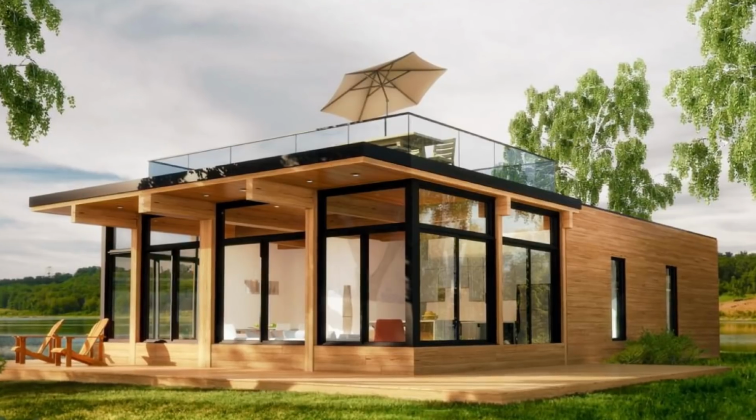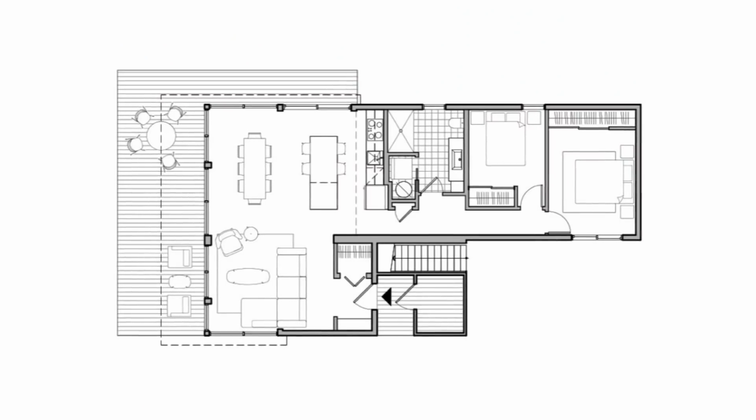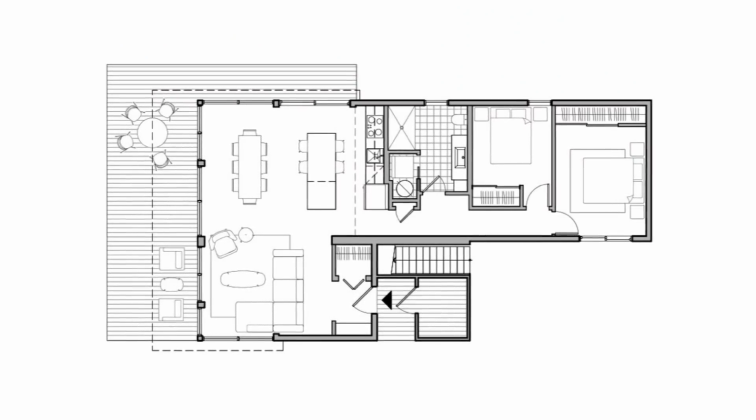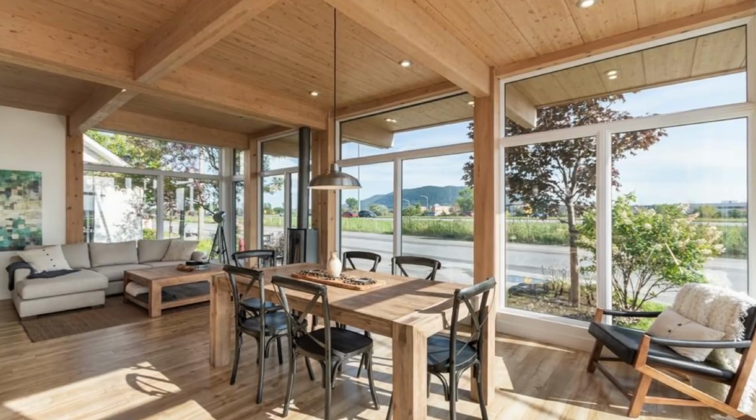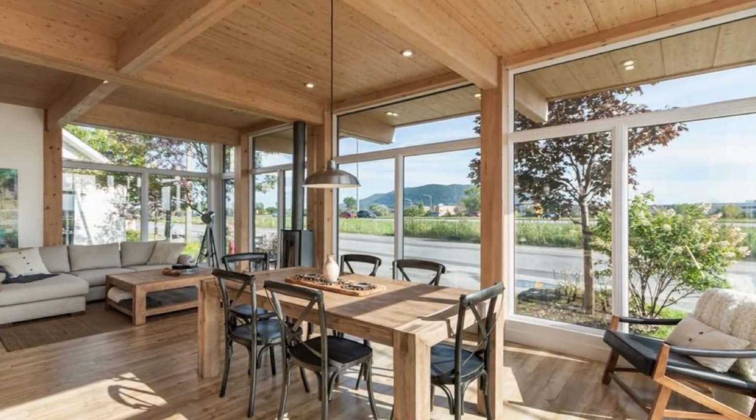The last home of the day with another standout feature is the Micro Nature. This is a 2-bedroom, 1-bathroom home that at first glance looks like it might be similar to the Sheik Shack. But no, this home is 220 square feet bigger and has something I've only seen in a handful of other designs. And that's a rooftop deck.